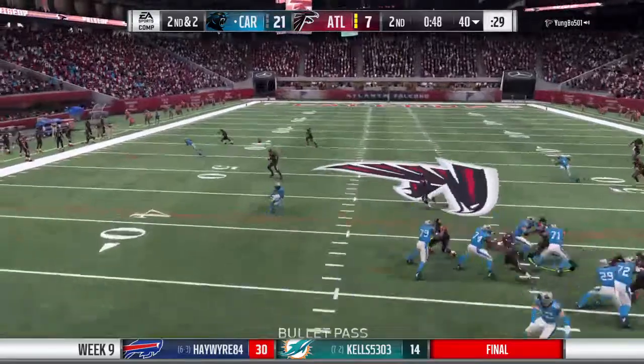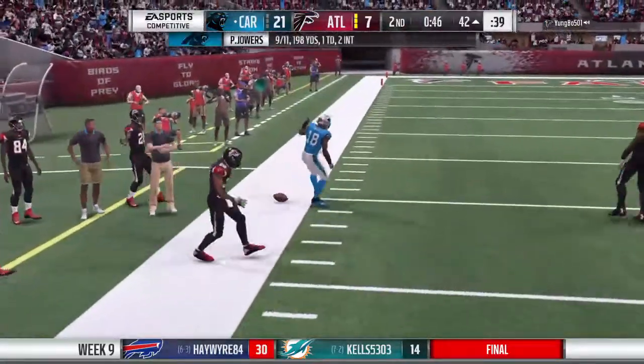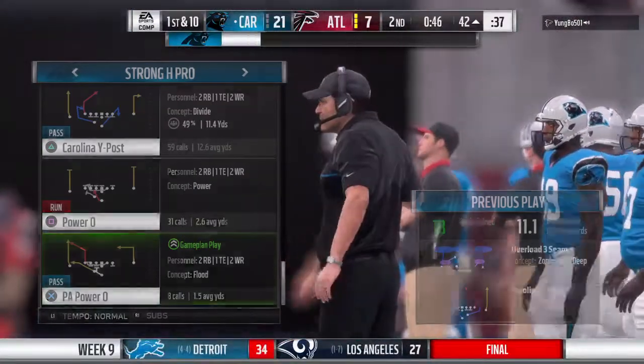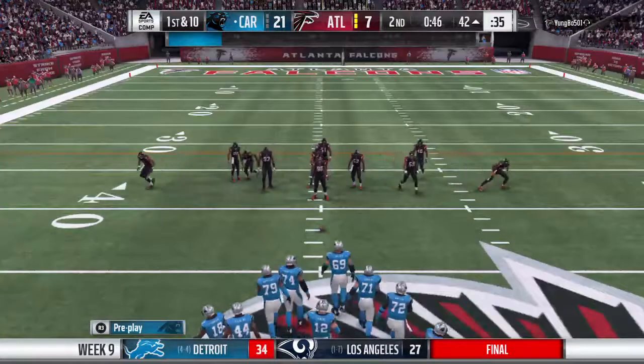Back to throw. Looking left sideline, it's complete. And he'll be out of bounds just shy of the 40. 18 yards the gain for number 18.